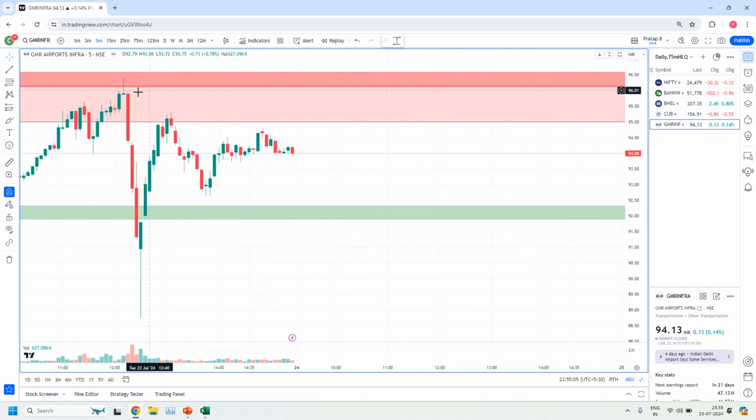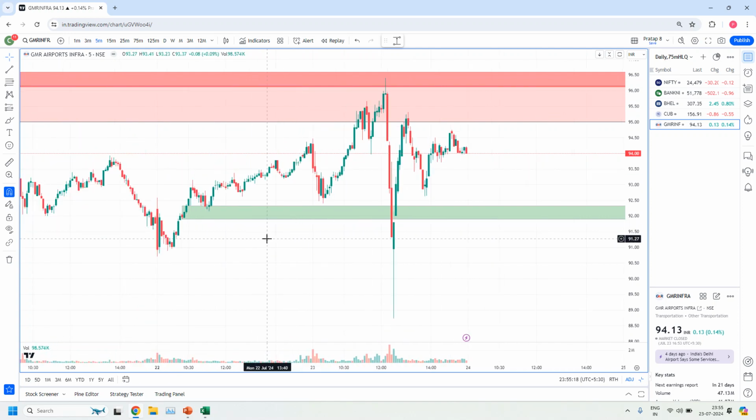And where you place the order, exactly here or somewhere inside, depends on your risk management. But definitely you got a trade. In which candle did you get the trade? At the 12 o'clock, 10 minutes candle we got the trade. What about the target? The immediately available 15-minute zone.